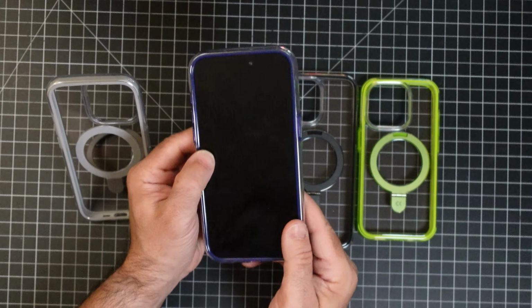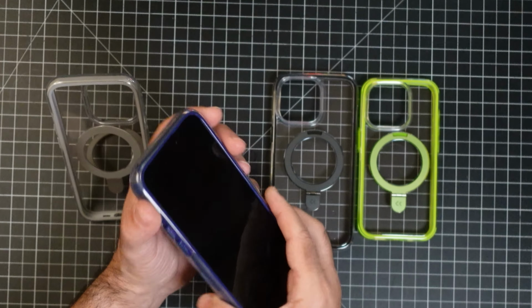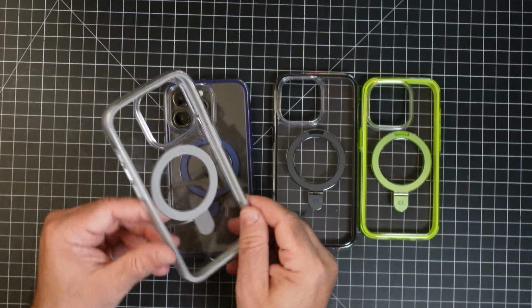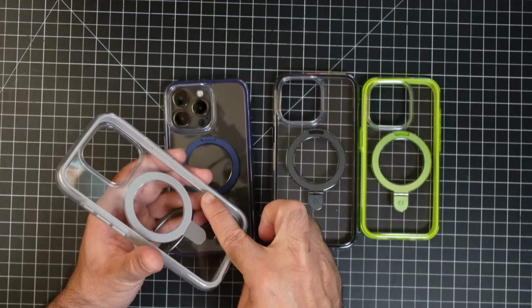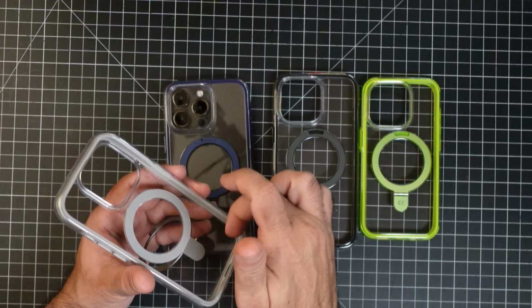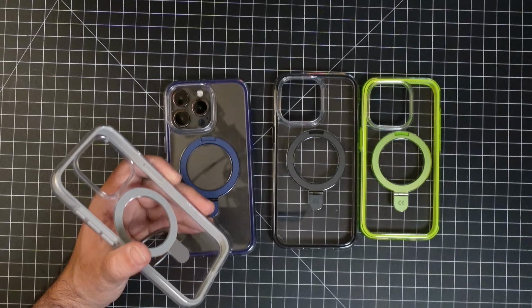The other thing that I'll say about it is, when you look at the sides here, let's go back to this one right here, you'll notice how much of a bevel and a gap it has. It's almost like giving you an air cushion as your phone's in there. So as it hits the corners, it doesn't damage your phone. And that's going to help with dampening on any kind of impact.